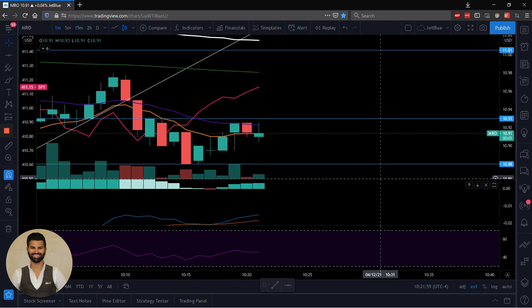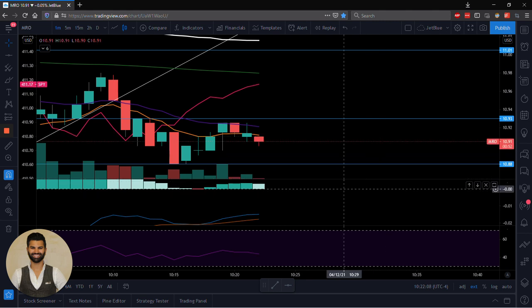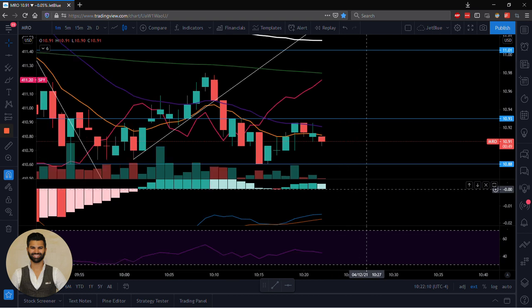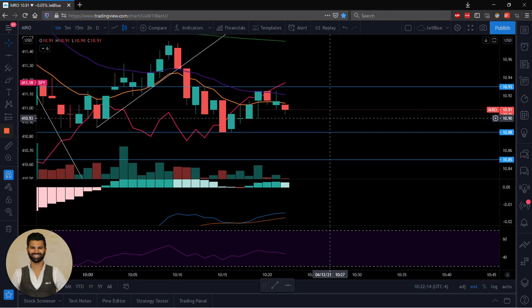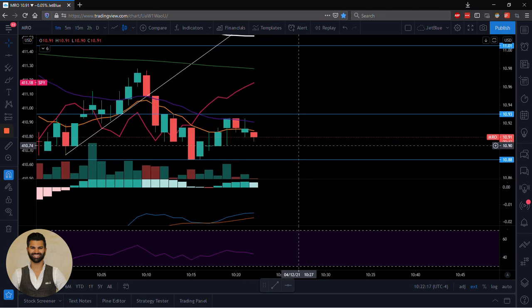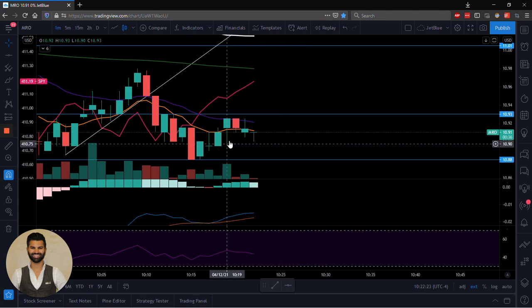How's the oil looking? Still consolidating, but it's still above every indicator. So that means it's in the bull territory. MACD is looking fantastic. All right. I'm liking the way the oil futures are looking. Buy looks good as well.